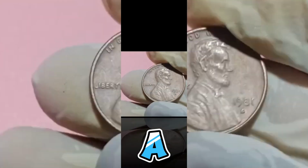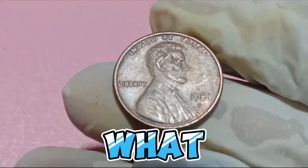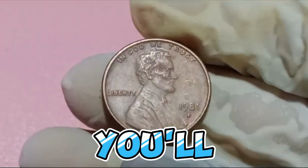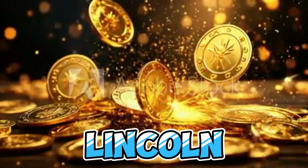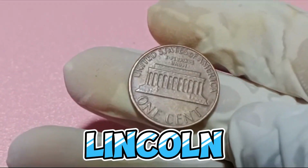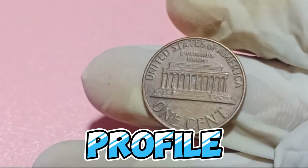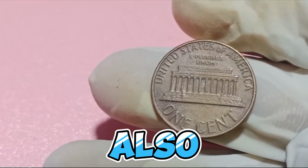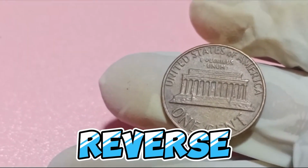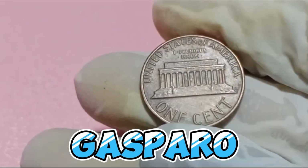Now, let's take a closer look at the key features of the 1981 D Lincoln Cent and what you should be looking for if you're trying to assess its value. On the obverse, you'll find the familiar portrait of Abraham Lincoln, designed by Victor David Brenner, which has been a staple of the Lincoln Cent since 1909. The detail in Lincoln's profile is sharp and clear, and you'll also notice the word Liberty prominently displayed to the left of Lincoln's face. On the reverse, we have the Lincoln Memorial design, created by Frank Gasparro.